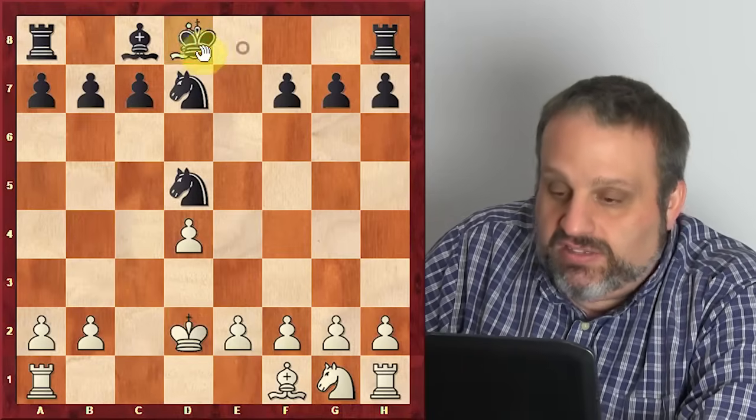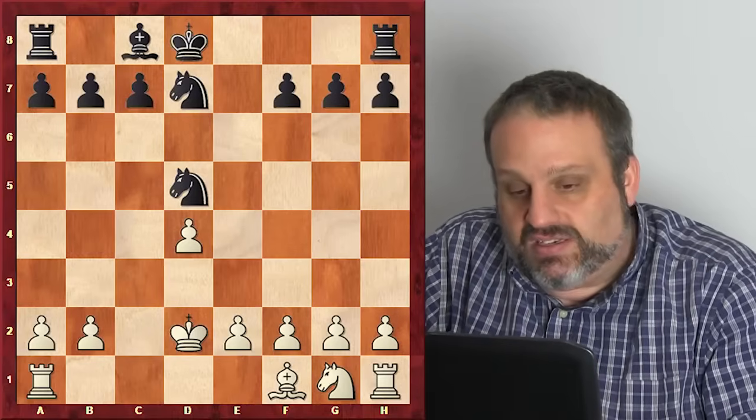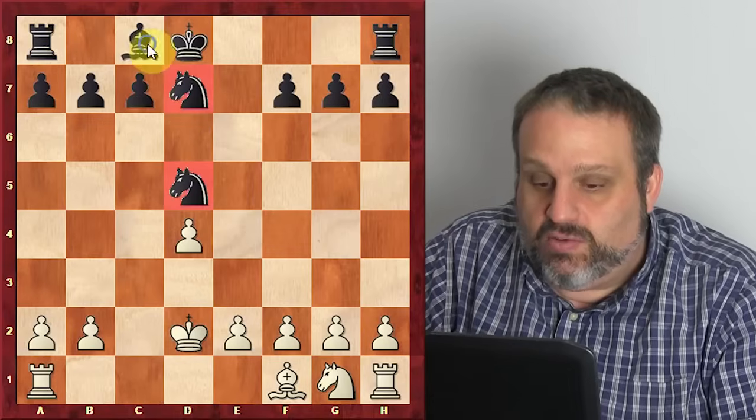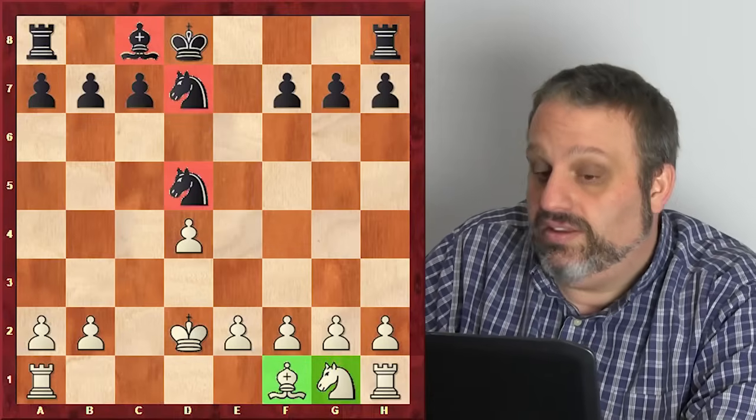And now if you're good at counting, which you're probably not, but if you are, black's up a piece. Black has 3 minor pieces, and white has 2. 3 is more than 2. I figured. It's one more up.